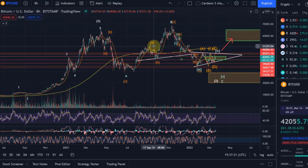It's even more rare in the crypto market, and it is even more rare in such a higher degree wave pattern, in such a higher wave degree. It would surprise me really. Nothing is impossible. I'm not naive.